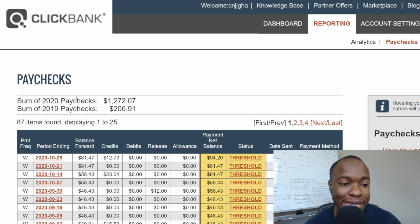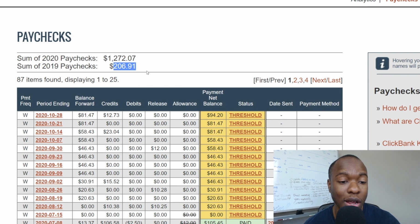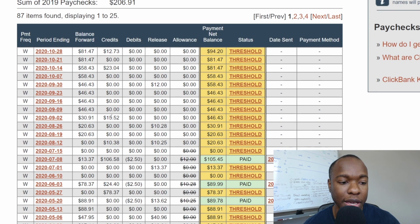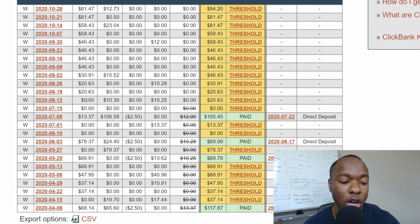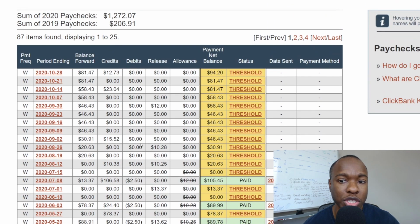So as you can see, as of 2020, I've earned over $1,200 on ClickBank just with affiliate marketing, promoting products on ClickBank. Last year it was only $200. This year more than multiplied that by 5, and the year is not even over yet. And as you can see, most of these sales just keep on coming from stuff that I did from way back when, which is really crazy.